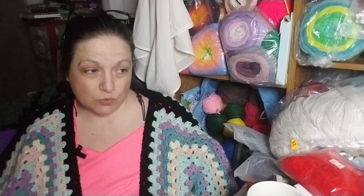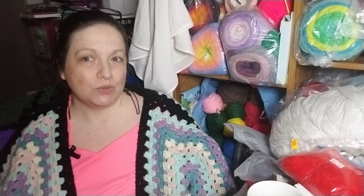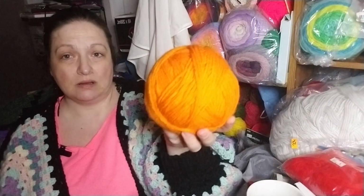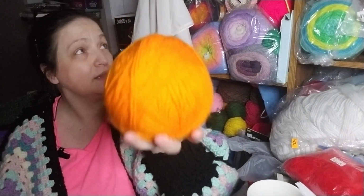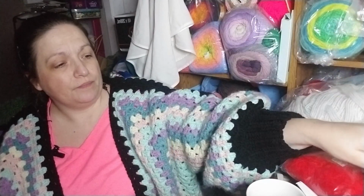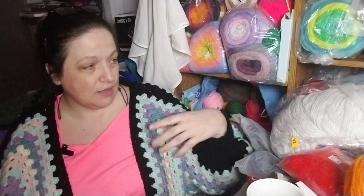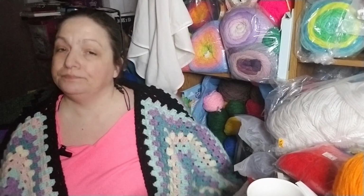I do have some dollar store oranges that are really quite bright, but then I have some muted ones. I've got one right here on my desk that is crazy soft. Like really soft. Really nice. I think this one might be Loops and Threads. It's got a really nice feel to it. It's very similar to them now that I've worked with them a little more often. I think I recognize them. This one, I'm still not sure if this white one is, but there's a lot to it.